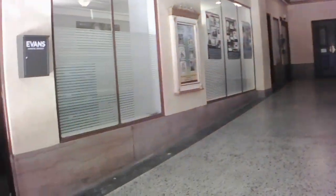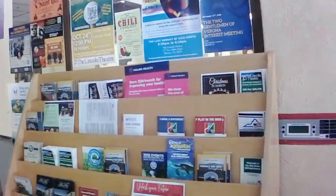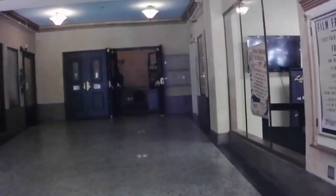And here we are. We're inside this old-timey theater. What's they got? What's that? Visitor center? Please use main entrance. So we're going to see an old-timey silent film, but we get to come in the theater and check it out.